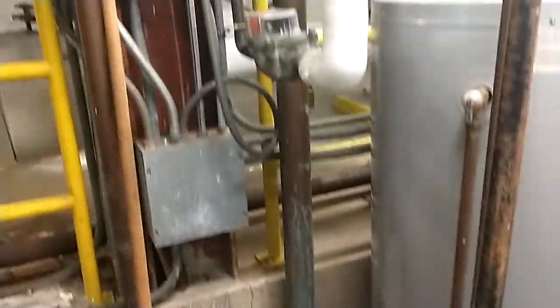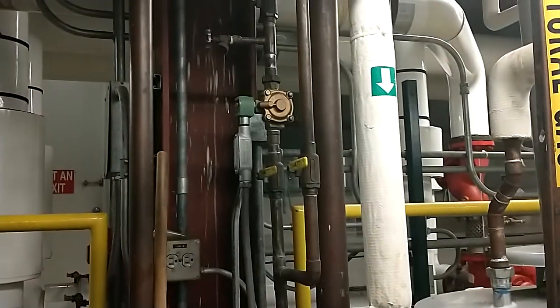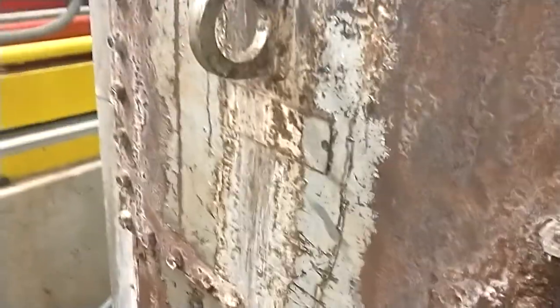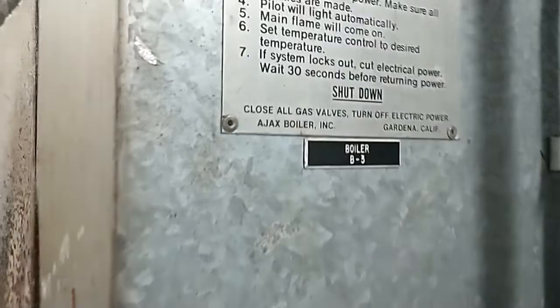The old piping to the building. And yes, guys, this building is in fact 47 years old. This building is a lot younger than my parents, I can tell you guys that for sure. But look at this. This must be like original.